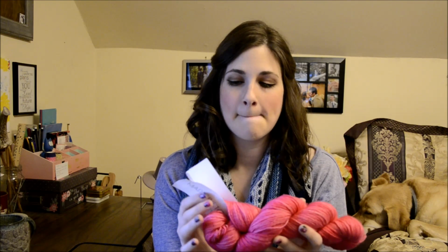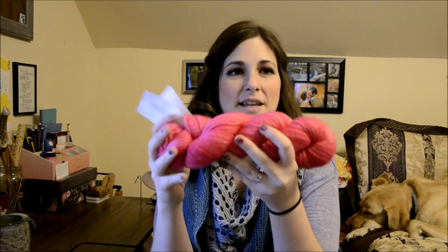She sent me a big old skein of Madeline Tosh Merino Light, which I've used in my blanket, but I've never had a big skein of it before, so I was really excited. This is the Pop Rocks colorway, and this is the singles base. I'm excited. I've already got ideas for this. I'll talk about it later.